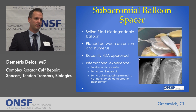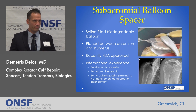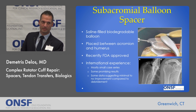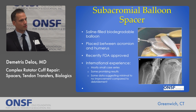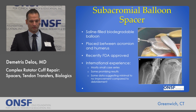When they compared it in more rigorous studies, the results have been a little bit more mixed. We're still hoping we can work out the kinks because this would be a nice way of doing things. But we have to be honest that at this point, it may work well, and you can see in this x-ray how it gets the ball to come down. It tends to biodegrade over the course of a year, and so we have to see what the results will be after a couple of years.